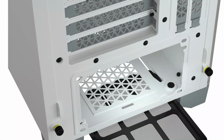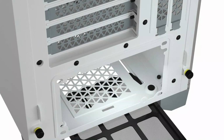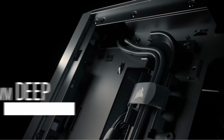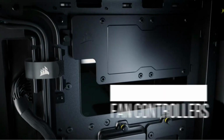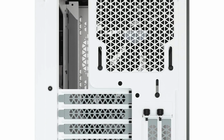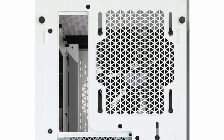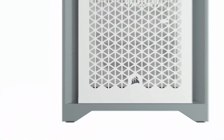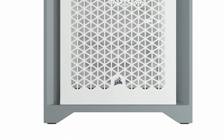The Corsair RapidRoute Cable Management System makes it effortless to route major cables through a single channel, with 25mm of routing depth. The Corsair 4000D Airflow is ideal for system builders looking to achieve excellent cooling performance without spending an enormous amount of money. While its pricing often sends it into the budget case category, the build quality and thermal performance of the case outperform its more expensive rivals.